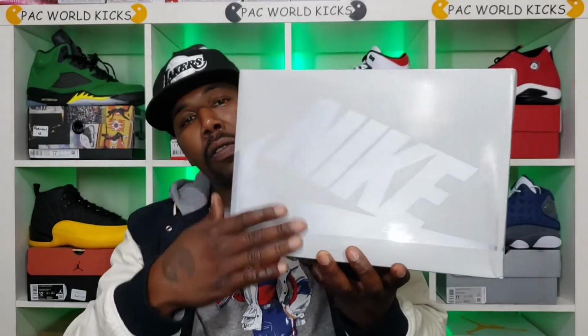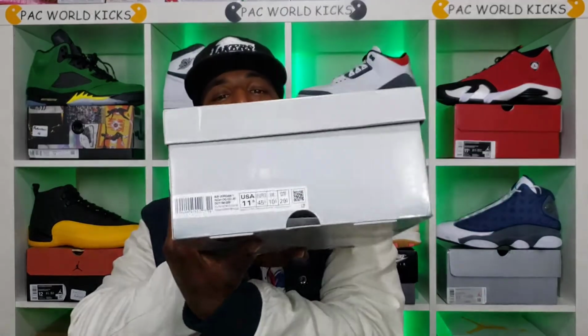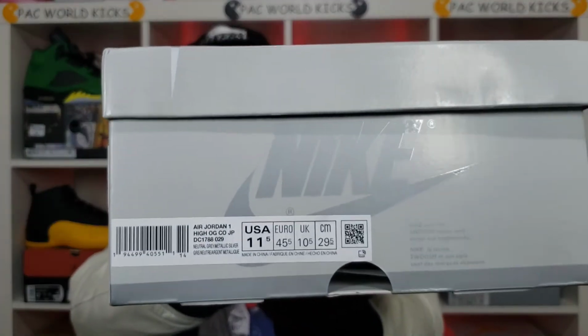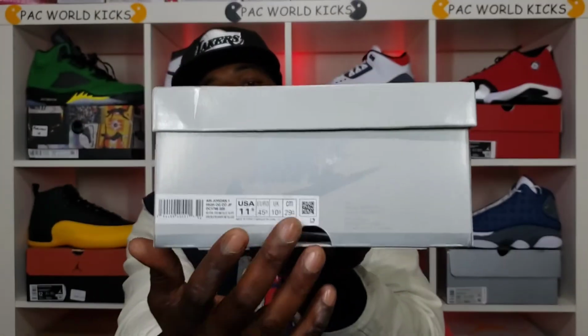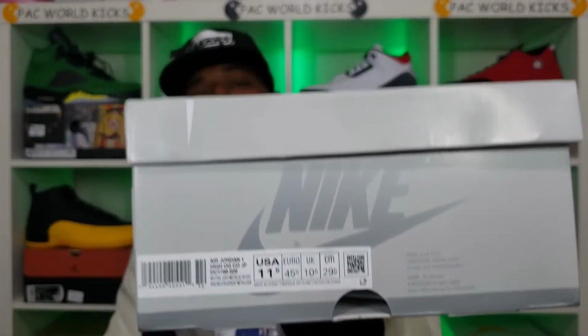So we got that all-over gray Jordan 1 box with that metallic Nike right here on the top and on the sides. And the label reads Air Jordan 1 High OG COJP. The color is neutral gray and metallic silver. And there you go right there. My pair right here came from Cross Seas. So as you can see, it don't have the USD tag right there on the front. But these were $170 when they dropped. You know your boy had to pay that resale.